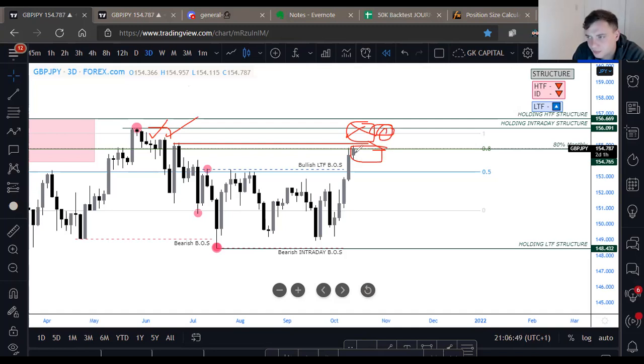So if we get that, I think on the 1 hour it's currently printing something. That would be good because we're bearish x2 right now, high time frame and intraday, which is great. And for price to distribute itself to come back down into here, that's a good deal, mate.